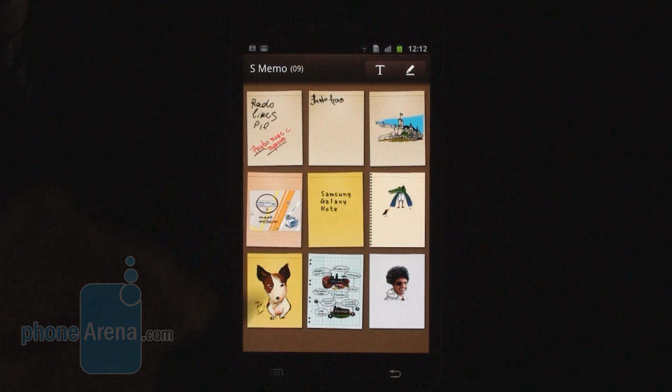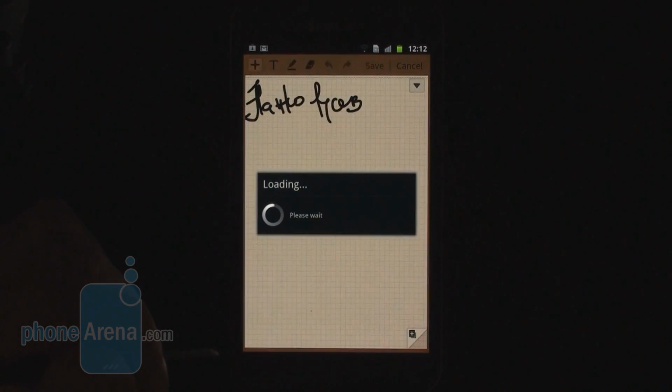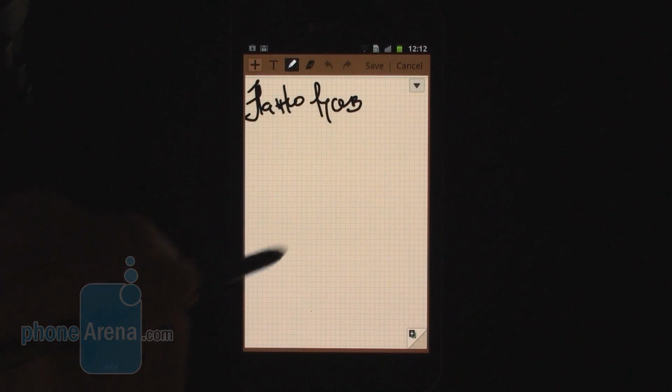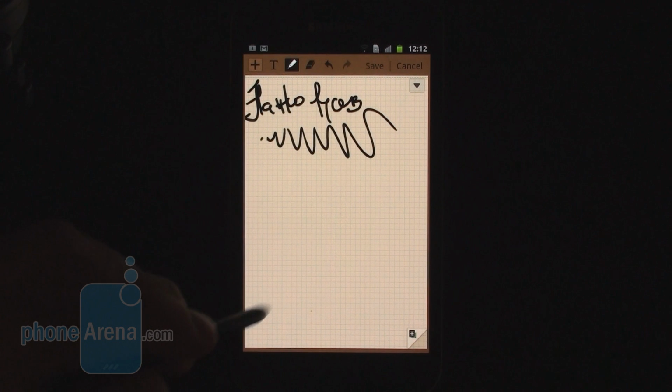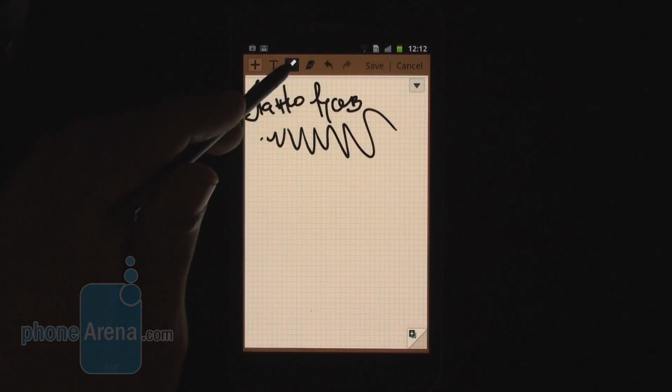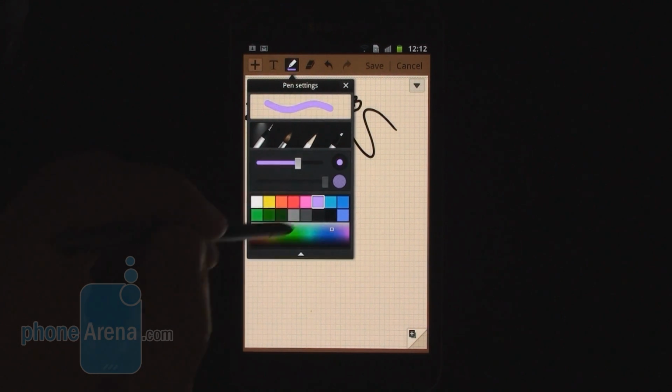So let's open one of our notes in the Memo app, tap to make it editable, and so we can just start drawing stuff here. There are some pretty good options, like for example, you can choose the type of brush you want to use, you can tweak the thickness of your pen, and of course you can choose a color.